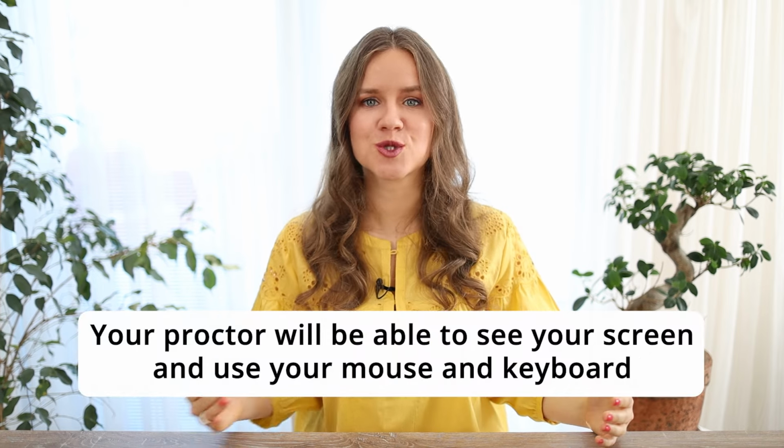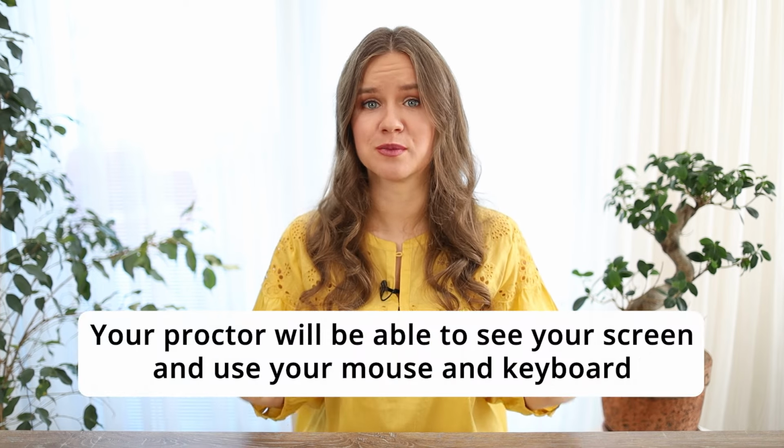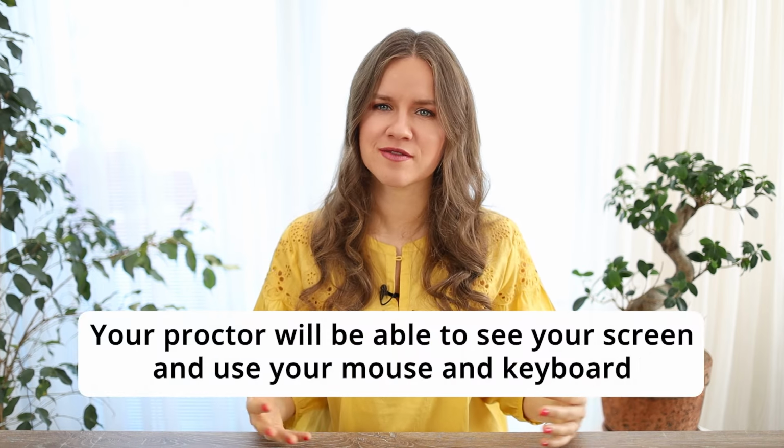This will give you plenty of time to solve any problems that may arise, and you won't have to worry. Your proctor will be able to see your screen and use your mouse and keyboard as if they were sitting next to you. Don't be afraid. They won't use any of your personal information. This is just for your convenience, so that they can prepare your computer for the test.